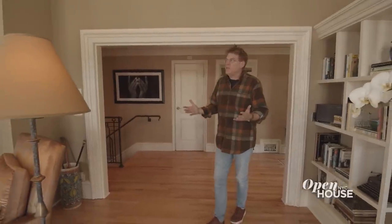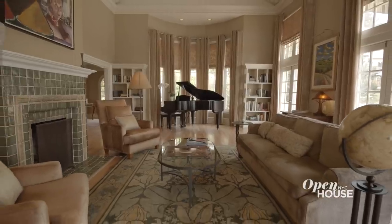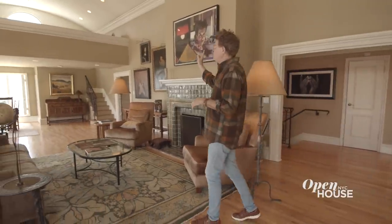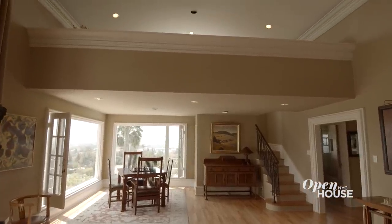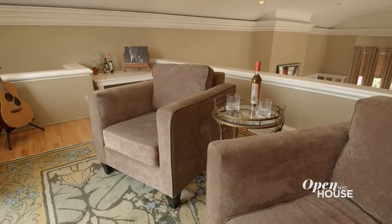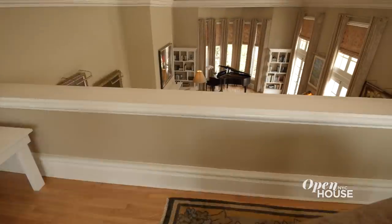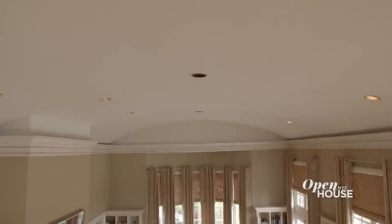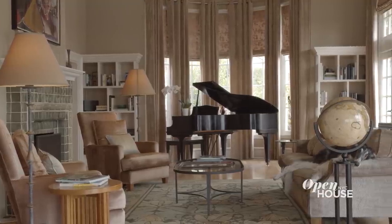So in the 20s, when they entertained, there were lots of big parties, and they would have live bands, and it was very common for these houses to have minstrel galleries where they had live musicians playing in a loft area while people danced down here. This is an incredible room, 19-foot ceilings. We've had many wonderful parties in this house.